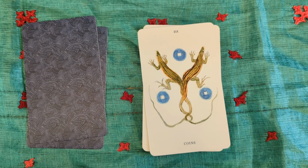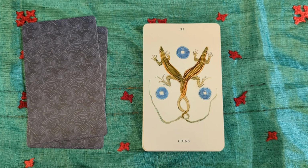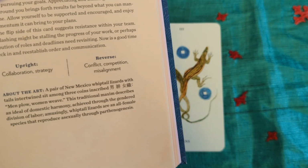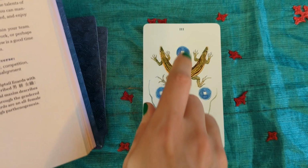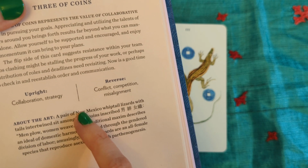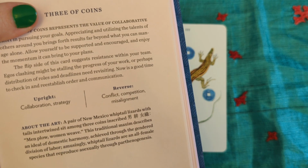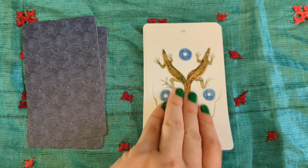Whiptail lizards are an all-female species that reproduce asexually through parthenogenesis. So they're known as the lesbian lizard. So there's even queer reptiles in this deck. It's so good. And she also notes sometimes there'll be Chinese characters on some of the coins, and she even gives you details on not only what the animals are, but what the numbers mean. It's so good. I love it so much.